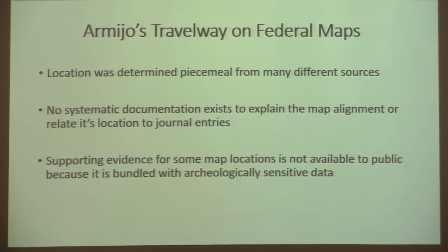Supporting evidence for some of the map locations is not available to the public because it's bundled with archaeologically sensitive data. And Diana, you might discuss the sensitivity of archaeological artifacts.